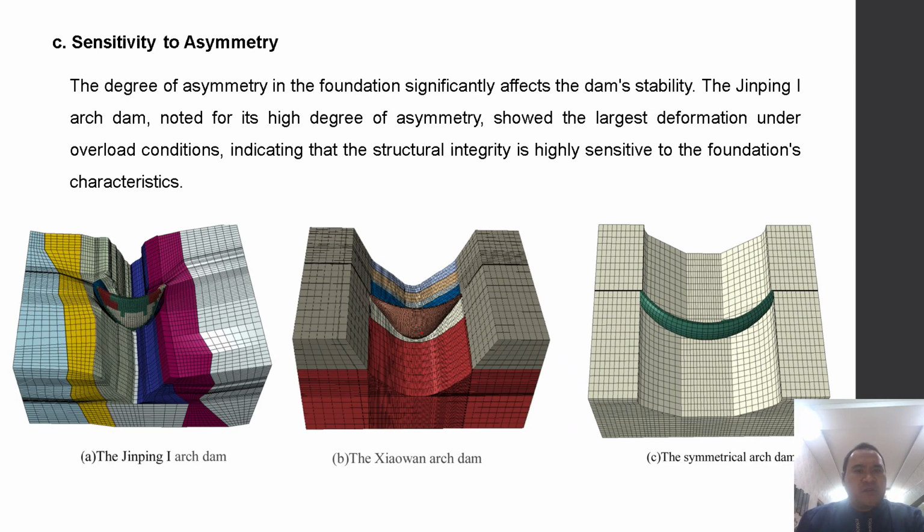And then, sensitivity to asymmetry. The degree of asymmetry in the foundation significantly affects dam stability. The Jinping 1 arch dam, noted for its high degree of asymmetry, showed the largest deformations under overload conditions, indicating that the structural integrity is highly sensitive to the foundation characteristics.